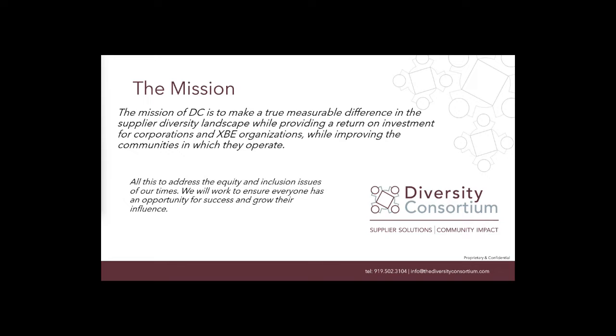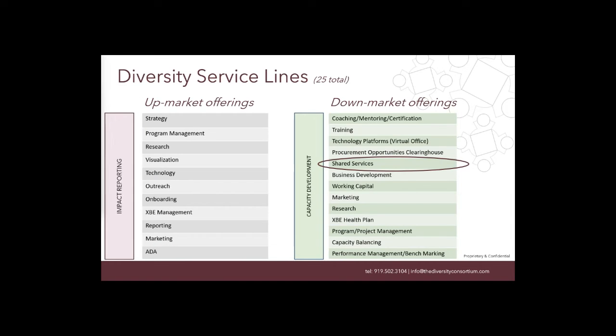We're also going to be able to provide services to those XBE organizations, some of which we're going to talk about today. So this is things like mentoring, coaching, training. It's also shared services. That's another way that we can help grow your business. It might also be through a health plan, or through some financial capital support. So we have all sorts of ways that we can help organizations. And today we're going to talk about shared services.